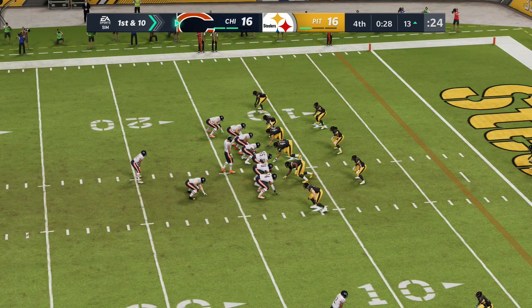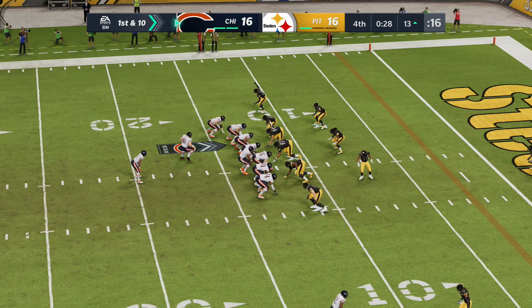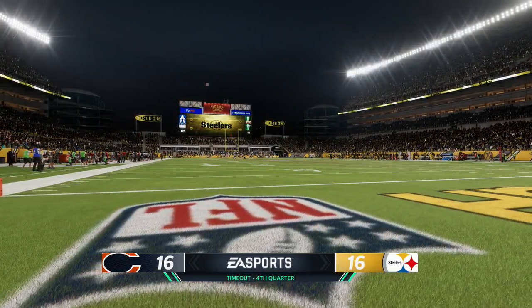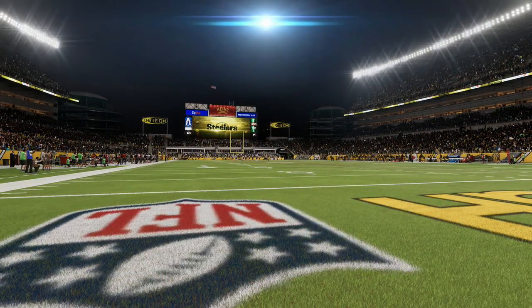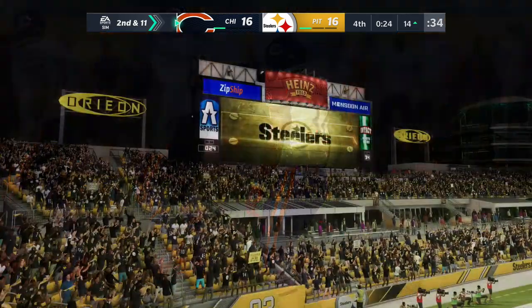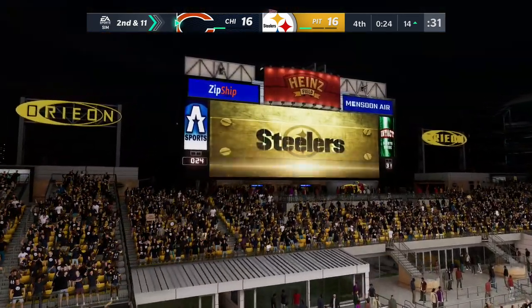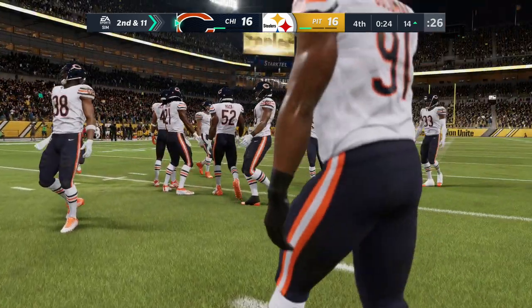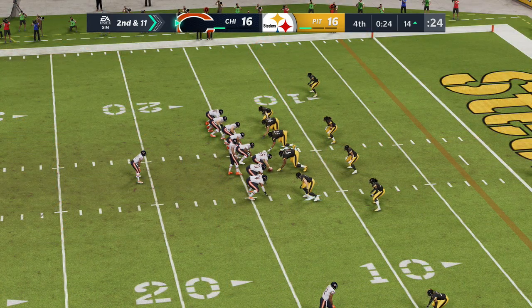From the 13 now, they work on 1st and 10. Montgomery on the counter, and they'll go backwards here, losing yardage to the 14. Now the Bears going to use the second of their timeouts as they'll stop the clock with 24 seconds to go in the game. Maybe just a slight detour on what's been a strong drive. Here's 2nd and 11.